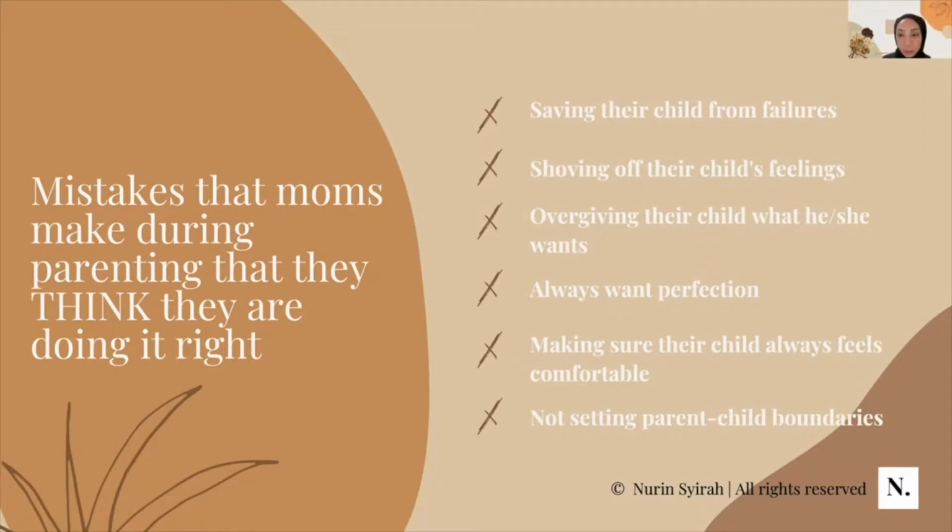So the fourth one is always wanting perfection. Okay, this is something that I find very important in order for you to be a working mom. Perfection is a no-no, right? What do I mean by perfection? You want everything to go your way. You want it to be very clean, all in order, right? But instead, you have to think. You are a working mom and you're a wife, and you have to take care of the house. You have to do the cooking. You have to settle the kids, right? So perfection is definitely a no-no.